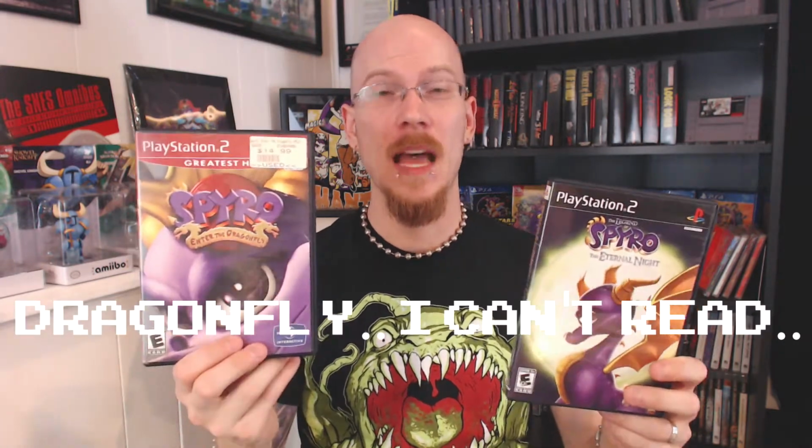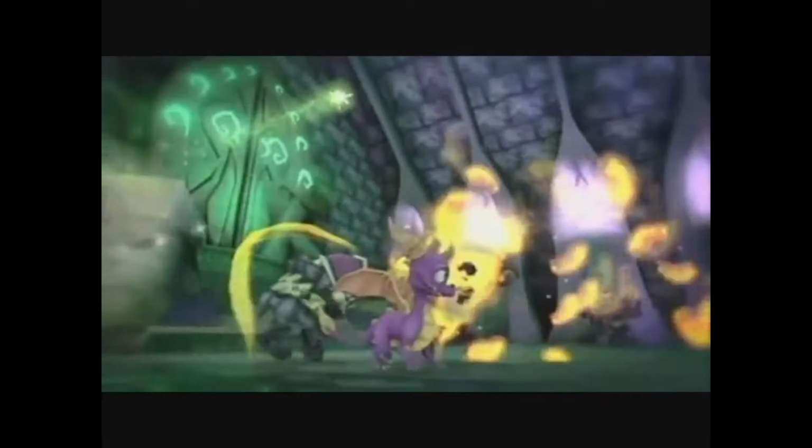Then one thing I thought was kind of interesting was just the timing a few months ago when there was all the hubbub about the Spyro remaster collection thing. I just happened to get two of the Spyro games. So I got Legend of Spyro: Eternal Night and Spyro: Enter the Dragon. I used to have the original Spyro game, but I don't know what happened to that, and that was years before I started collecting.